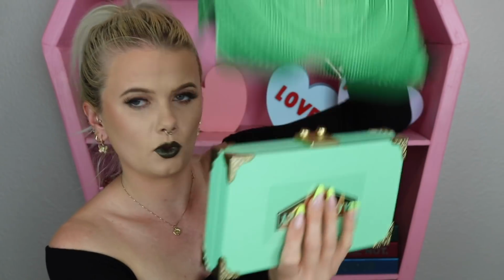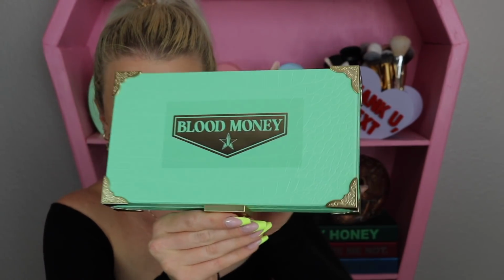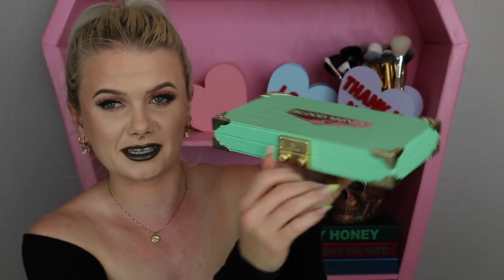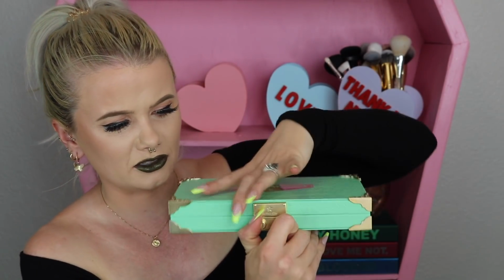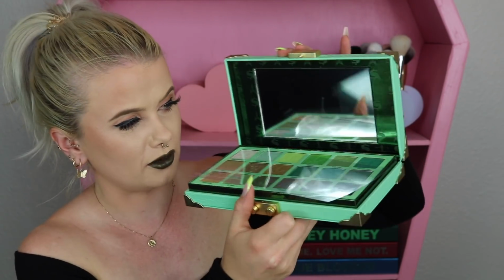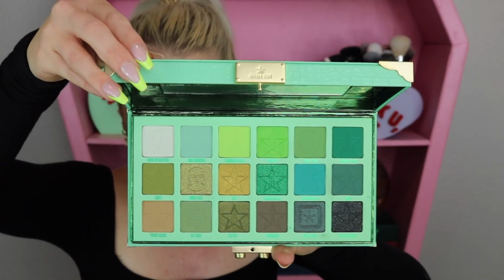I mean, really nice attention to detail there. Ooh, wow. Oh my gosh, the packaging on this. It's gorgeous. Let me remove this. And then, okay, it took me a second to figure out how to open this one, but you just take this little knob and you slide it to the right, and then you're supposed to be able to open it up. So here we have it, the Blood Money palette here.